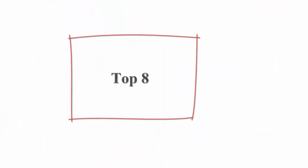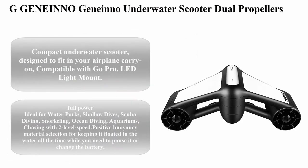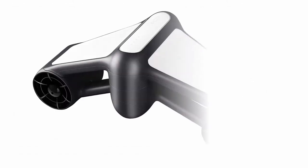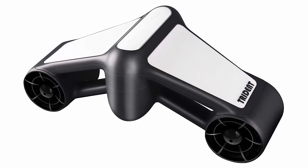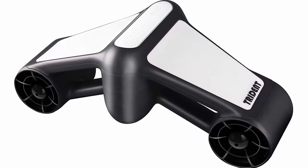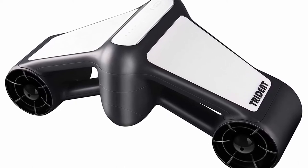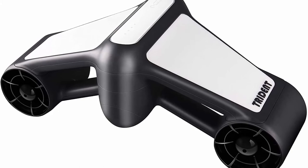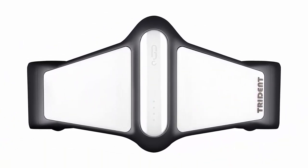Top 8. Gino Underwater Scooter Dual Propellers. Compact underwater scooter, designed to fit in your airplane carry-on, compatible with GoPro, LED light mount. Powerful motor can bring you to dive to 164 feet depth, dual thrusters provide up to 26 pounds power, reaching 4 miles per hour swimming and diving experience.